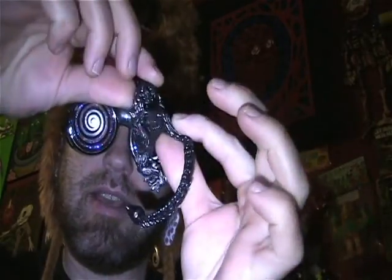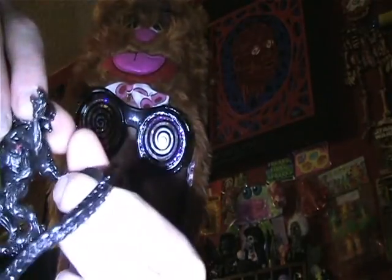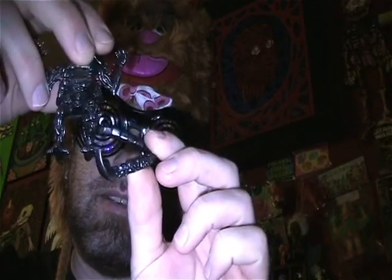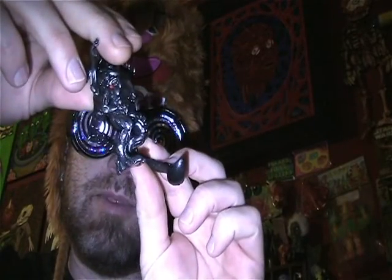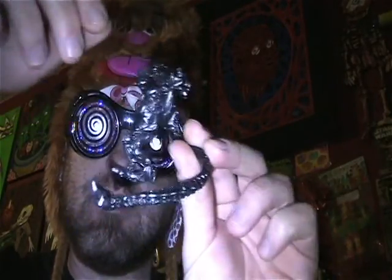The head moves. I don't know if you can see that. The head has articulation. The tail doesn't. But it's still very, very cool. Helps him to stand. Because it's not really a wristwatch, it's just a little clock you put on your desk, and you can tell your digital time. Alright, so that was number one.